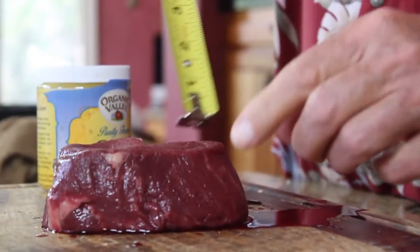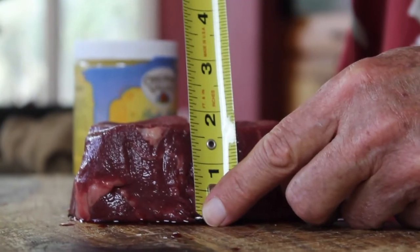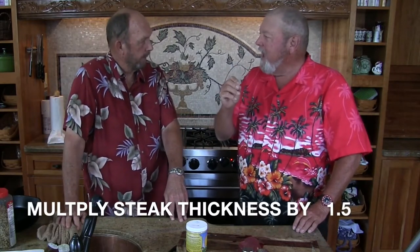First thing you got to do is measure the thickness of the steak. So I got your tape measure there. What do we got, Johnny? Go to 2 inches, well, 1 3/4. Let's say 2 inches. It's 2 inches, okay. Now, you take 2 inches and you multiply that times 1.5. So 2 times 1.5 is?